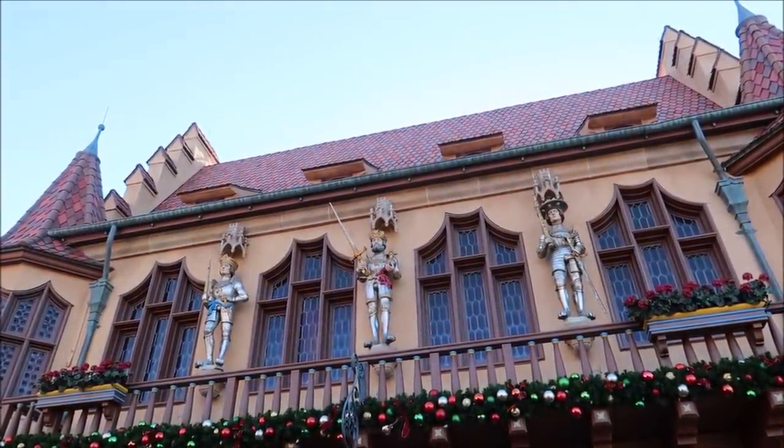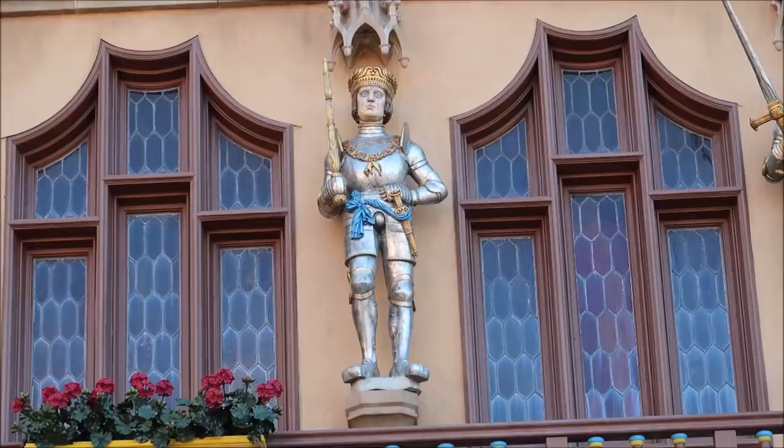I'm not even sure if I'm going to be able to show it, but I'm going to try. On the crown of this Ritter, there is actually a little hidden Mickey directly in the center of it, and it's so hard to see. I don't even think I can zoom it in. This is the farthest I can zoom, but it's there.